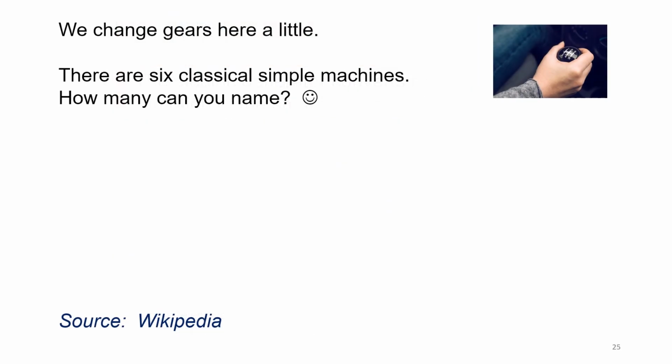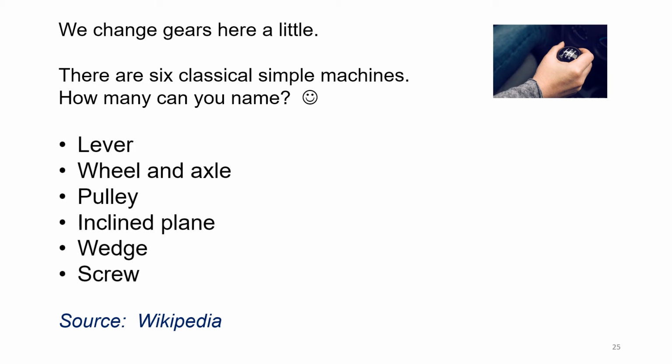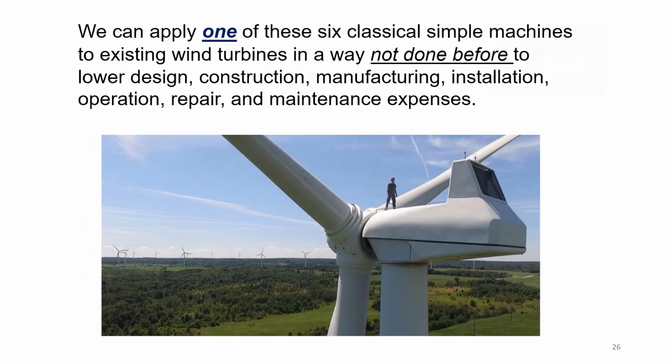We change gears here a little. There are 6 classical simple machines. How many can you name? We can apply one of these 6 classical simple machines to existing wind turbines in a way not done before to lower the design, construction, manufacturing, installation, operation, repair, and maintenance expenses.